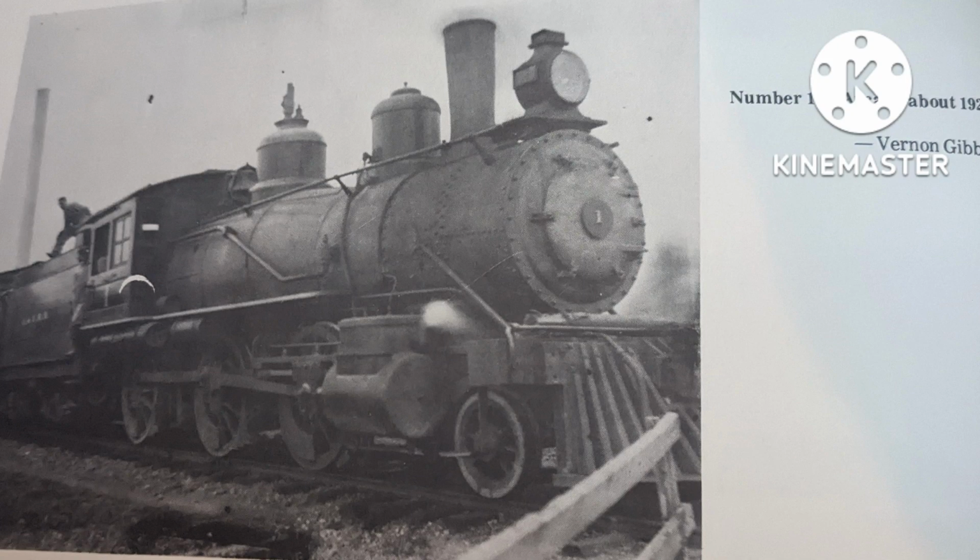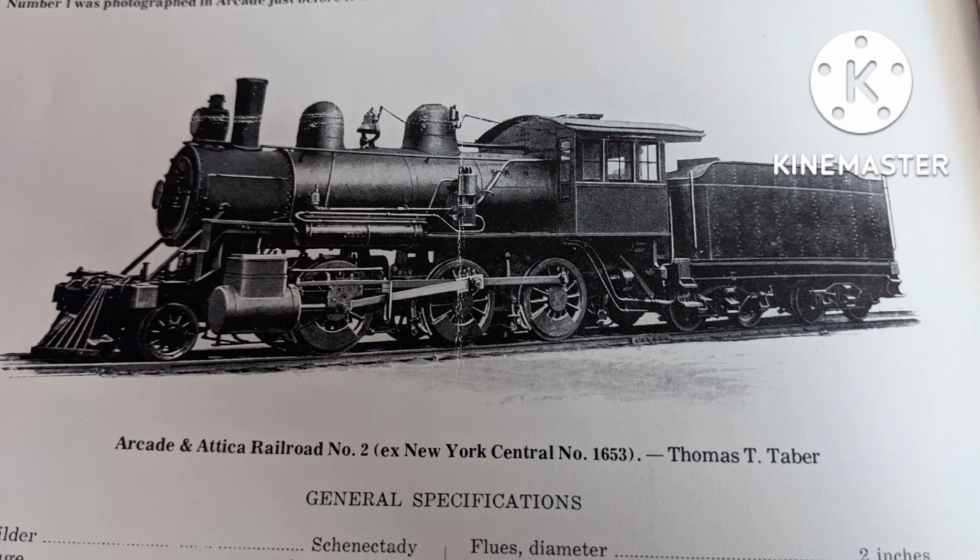Number 2 was also a 2-6-0, although it was built by Alco, and this locomotive was built in 1901. It was acquired in 1917, the same year as number 1, leading me to, again, believe that it could have been an ex-BA&A engine already on the property. It was sold in 1928, and this locomotive was an ex-New York Central. Now, this locomotive does not have many photos of it at all, even within the private archives of those obsessed with the Arcade & Attica.